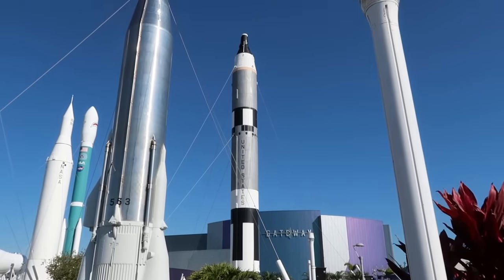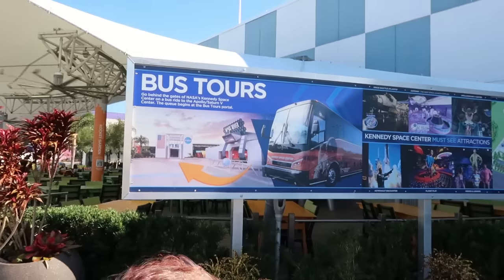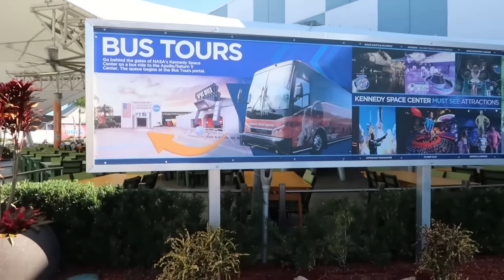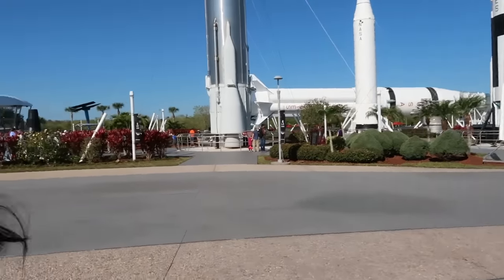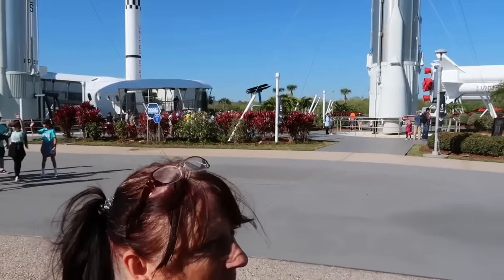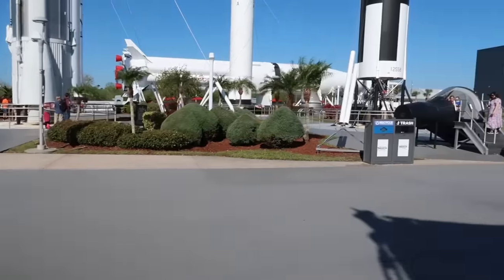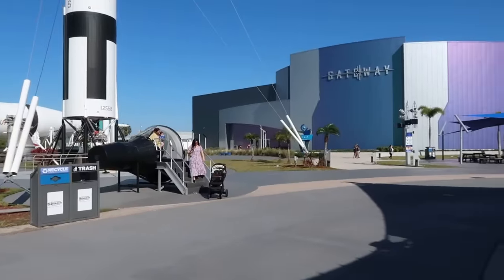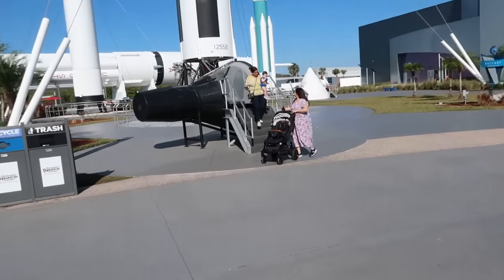That is called a Titan II rocket. Wow. So we're going to try the bus tour straight away, yeah? Yeah. So let's go. The big Saturn V rocket. It's good, isn't it? And the idea that they do a tour and you can just hear it loud in the background, which we will do afterwards, won't we? Yeah. Wow. Look at this here, babe.